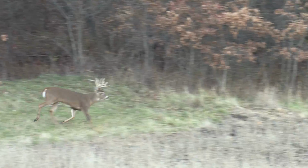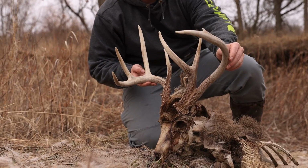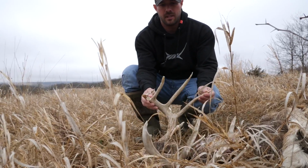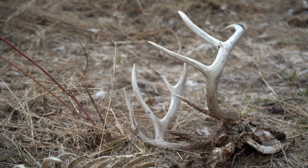Hate to see a story end this way. Not the way you want to find them. Obviously, we want to find the antlers off their head and not like this. Great encounters ended up breaking our hearts.